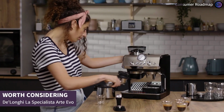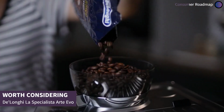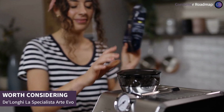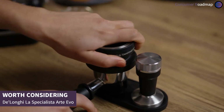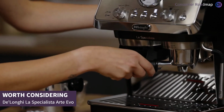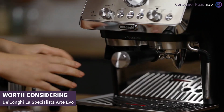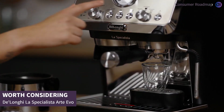Moving on to the worth considering category, we have the DeLonghi La Specialista Arte Evo. This machine is perfect for someone who wants a little more control over their brewing process. It features an integrated grinder with 8 grind settings and a tamping station, which allows for a more hands-on approach to your espresso. While it lacks the automatic milk frothing features of some of the higher-end models, it offers a great middle ground for people who want to improve their barista skills while still enjoying some automated features.